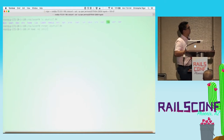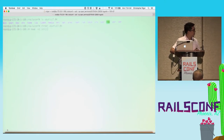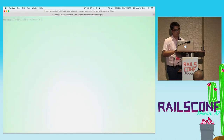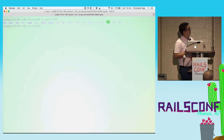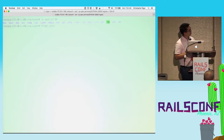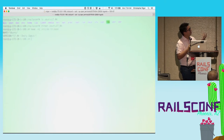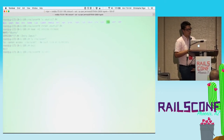But here they're just subdirectories, and you could run chroot. So let's just run it again. So you have an Ubuntu directory. You could chroot into that. And now you're inside a different OS, right? You think you're inside 17.04. So I'll check /RailsConf. It doesn't exist. It exists on the host, but not on the new root.